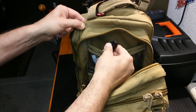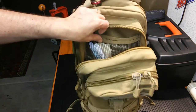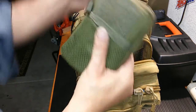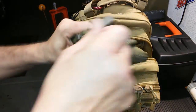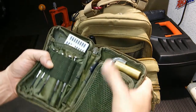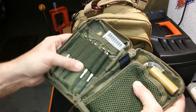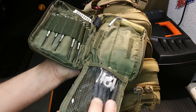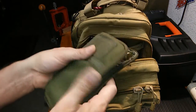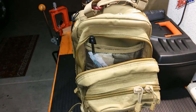Got some hand sanitizer. There's my big ghetto graffiti marker. A little bit of Frog Lube, a little bit of Seal 1, a couple of patches. Here is my handy dandy toolkit. This thing has disassembled more guns than I care to think about. It's got a little hammer, bore inspection, knife sharpening steels, and pins and punches and screwdrivers. And a little mini multi-tool. Very handy for my particular situation. If you're working in an office where you're dealing with computers all day, you'll probably need a different toolkit.